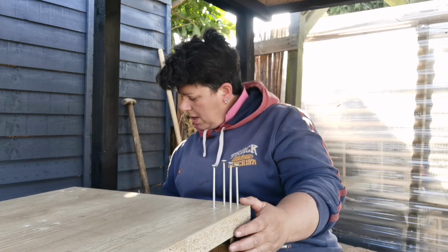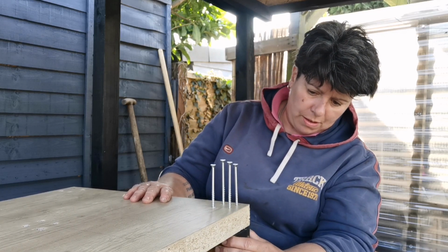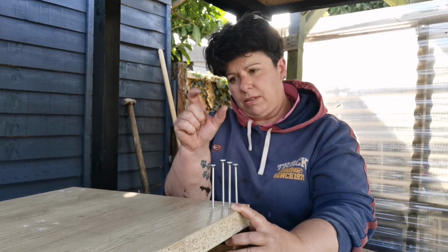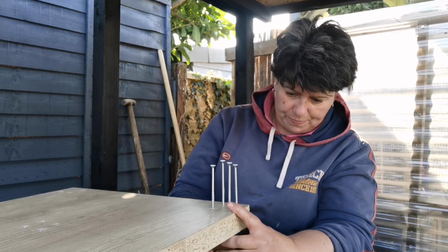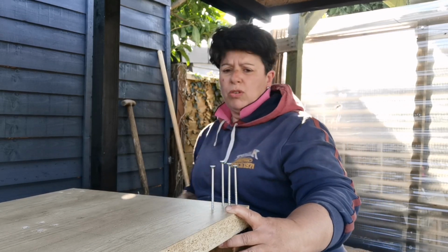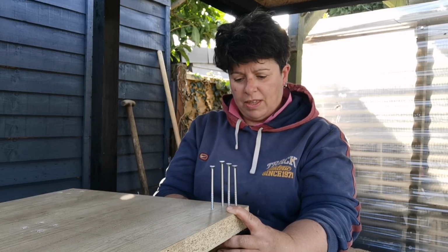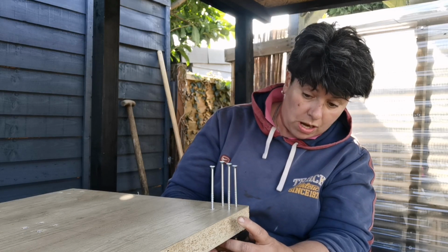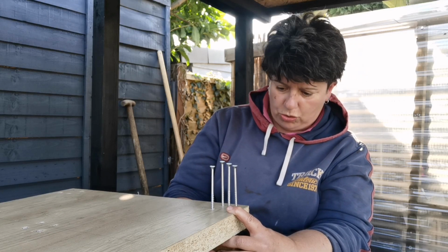That was my foot. So what I'm doing is I've taken some posts that I had, 7 centimeters by 7 centimeters, and I've got an old kitchen top. Not an old, sorry, our current kitchen top. So I had 2 offcuts, and I thought at the time, don't throw that away because you might need that to do a shelf one day.